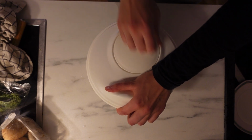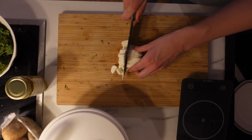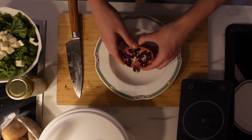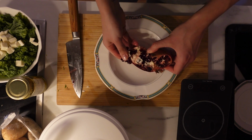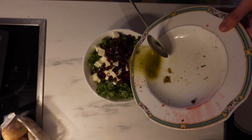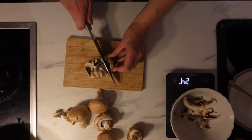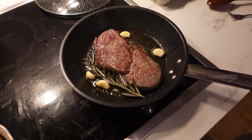I washed some kale and I added some mozzarella cheese and pomegranate. And if anyone knows how to peel these things so you don't make a huge mess and it takes you 10 minutes, please tell me. So I also added this pre-made salad sauce, and then I cut some mushrooms, and my boyfriend cooked us a steak, and this was so good.